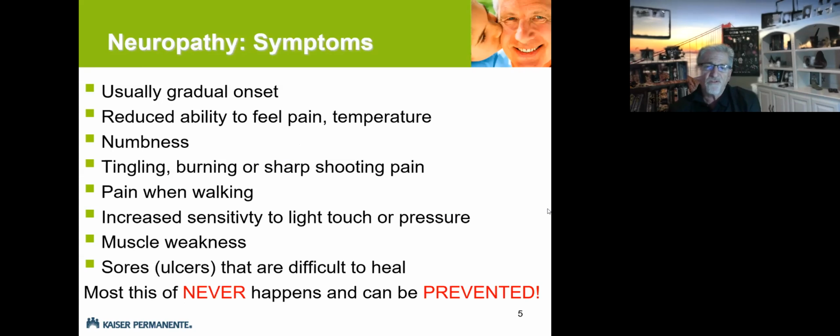So what are the symptoms of neuropathy? Well, usually it's very gradual onset. Sometimes people, like I said, have a reduced ability to feel pain and temperature. And again, we worry about that because people then will not be able to know when something's wrong with their foot or when they step on a rock or a needle or something like that. And then it can lead to significant numbness. It could also lead to tingling and burning or sharp shooting pain. And this is troublesome, especially when it happens at night or throughout the day. It can be very disconcerting for people who have this.